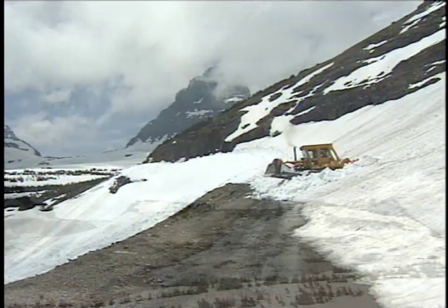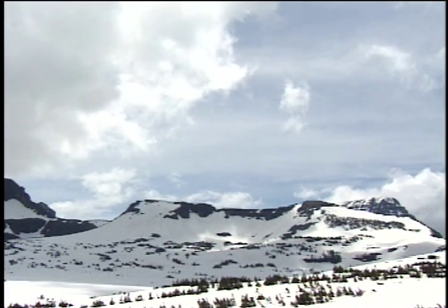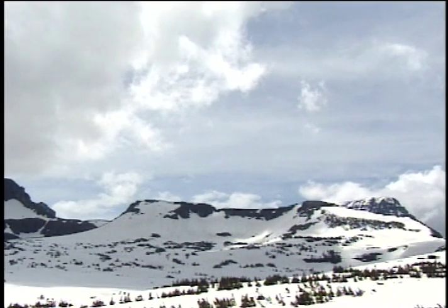Well, as far as the road, yeah, we know the road real well, but never really know the mountain because it's always doing something.